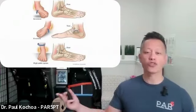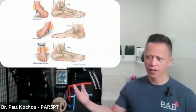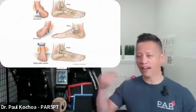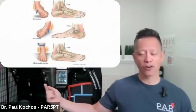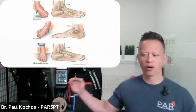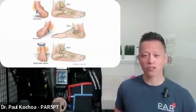All right, and then we have ankle sprains. It's basically overstretching of the ligaments that hold the ankle together. So we have an inversion sprain at the top there. That's the most common one, where there's a trauma to the outside of the ankle. Less common is the eversion sprain, that second picture. And then the least common, but still happens, is the high ankle sprain, where the ligaments in between the two bones of the lower leg get sprained.